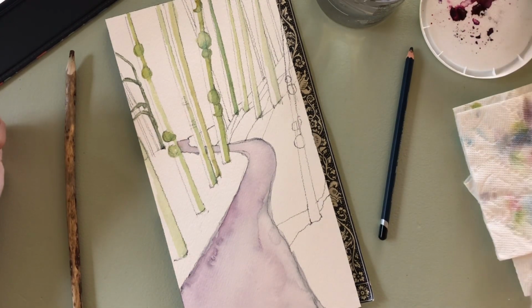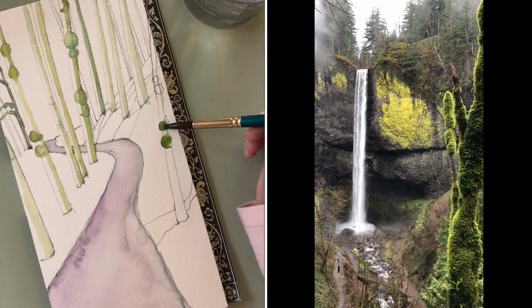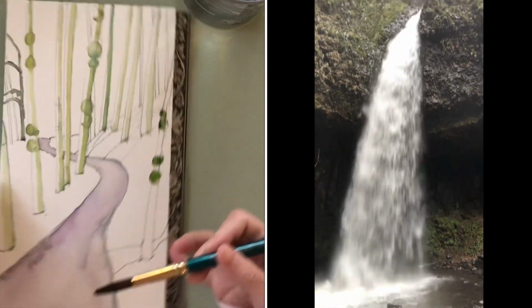But the picture of the waterfall doesn't have much depth. In fact, I'll post it for you here so you can take a look at the picture of Latourell Falls. And then there's another one of the upper falls. They were so powerful, those upper falls.